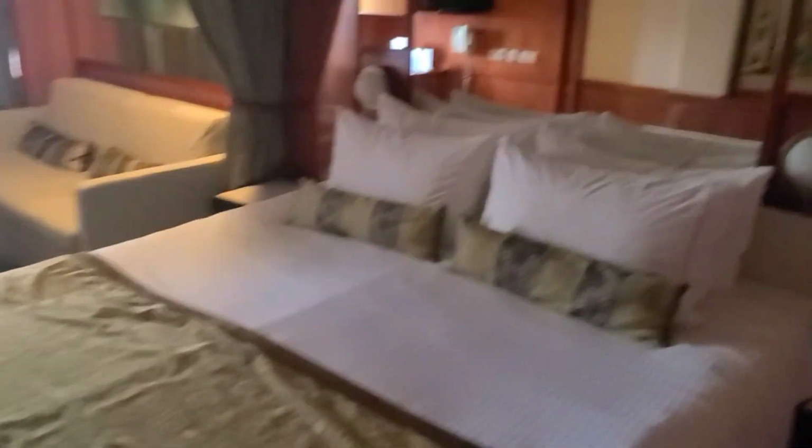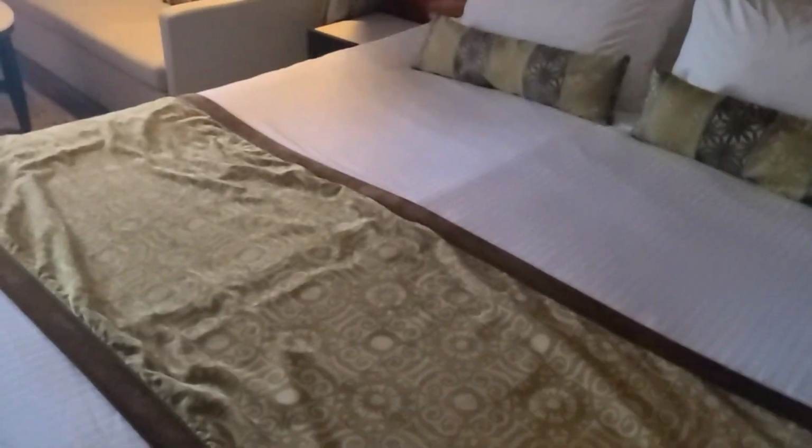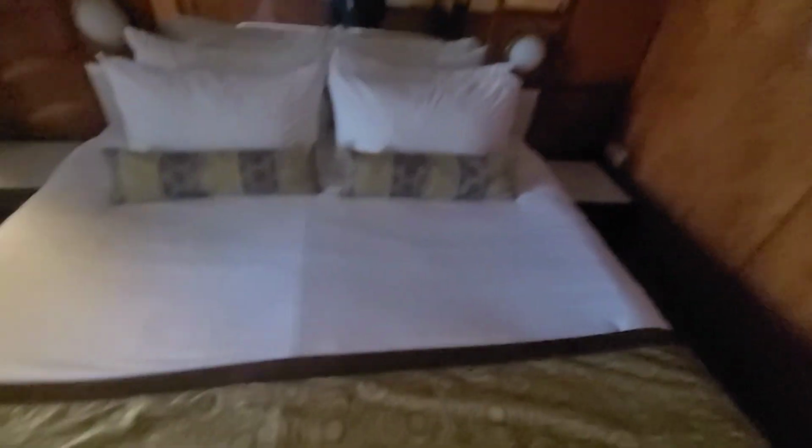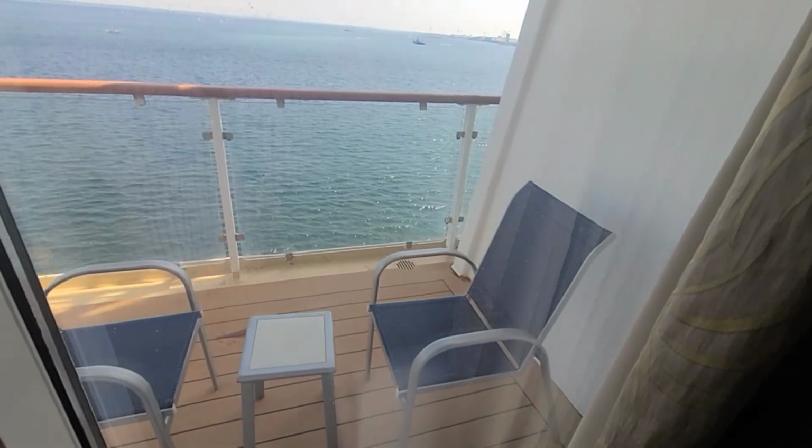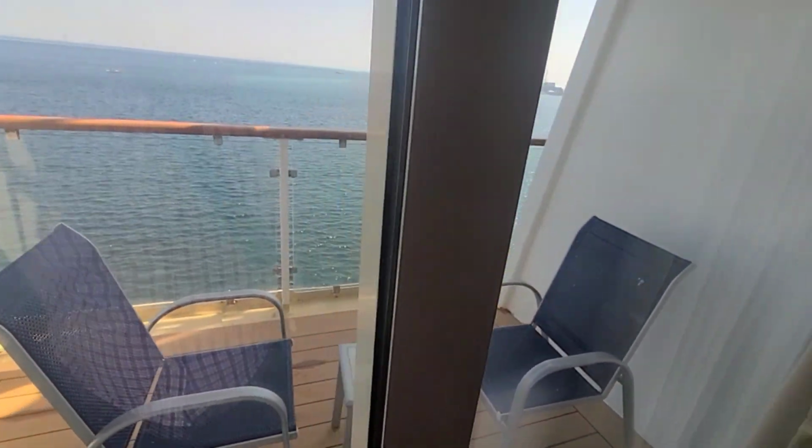There's the bed, which is 2 twins made into a queen. We got a sofa that turns into a bed, a flat screen TV, and then of course, the star of the show here is the balcony. Let's check it out.